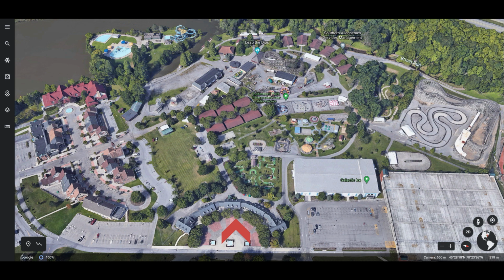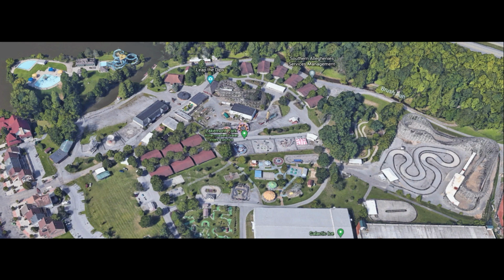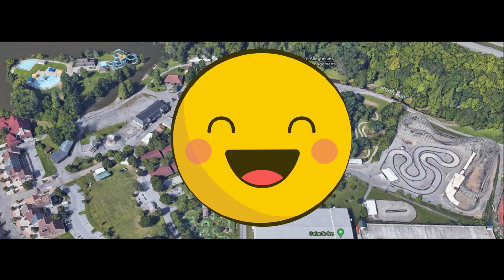So in the past several years, the park has gone through rough times, but have now changed their plan. Instead of being a struggling amusement park, they've transformed to a more open city park with rides. And their new plan is working very well.